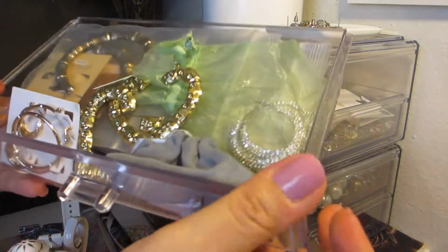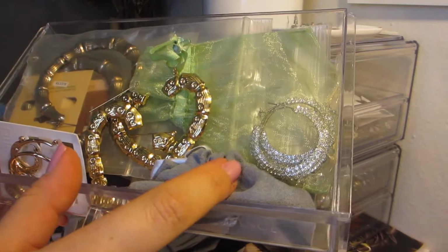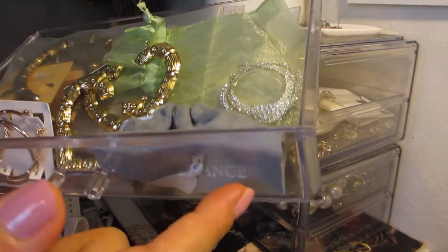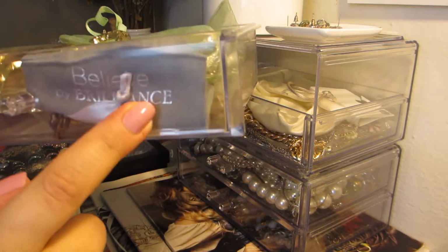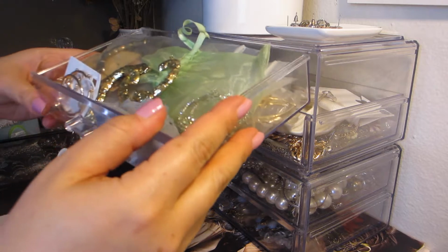So in the first drawer I just have my earrings. It's a mixture of all kinds. This is a bracelet, but I don't want to put it away because I want to use it. So it's right in the front. It'll remind me that I want to use it. And then all of these again are just earrings and a few bracelets.